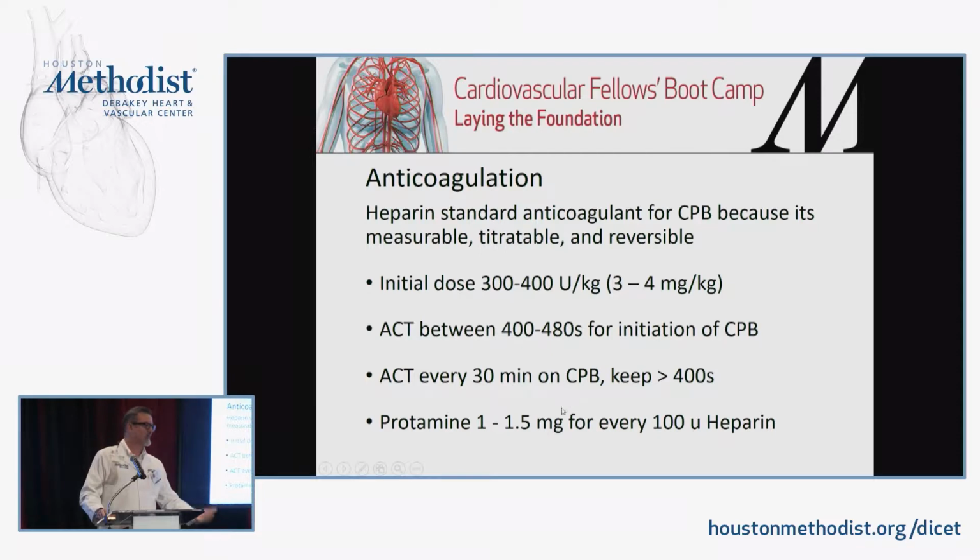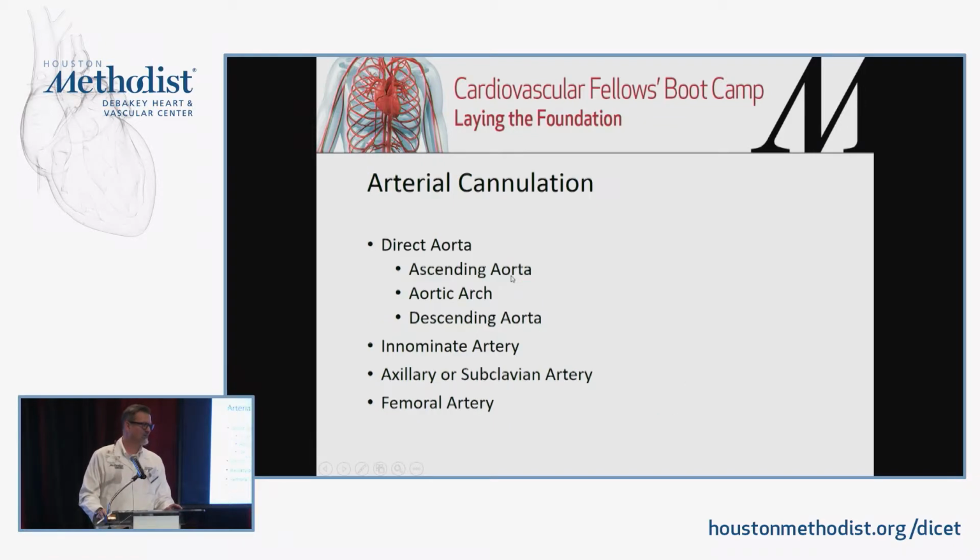Then when I finish the operation, I'm coming off bypass. Then you give protamine 1 to 1.5 per 100 units of heparin. So it's just whopping doses of heparin.